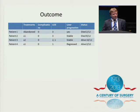So the first patient who got no treatment was dead within 2 months of disease progression. He had managed to survive about 18 months since the initial diagnosis of metastatic disease. Second patient died of extrahepatic recurrence with stable liver metastases at 9 months. She had also survived over 2 years in total from her initial presentation. Third patient is stable, alive, 10 months out, and doing well. The fourth patient has convincing regression of metastases on her first scan.